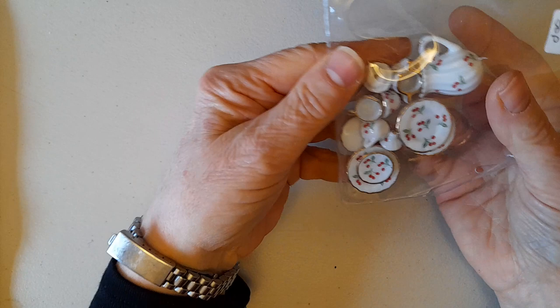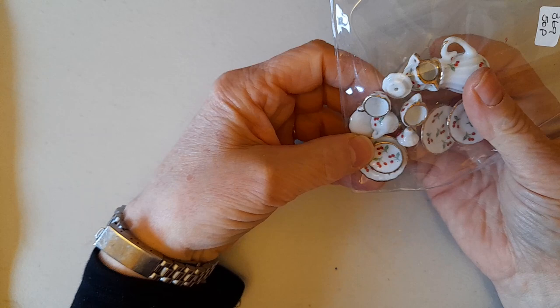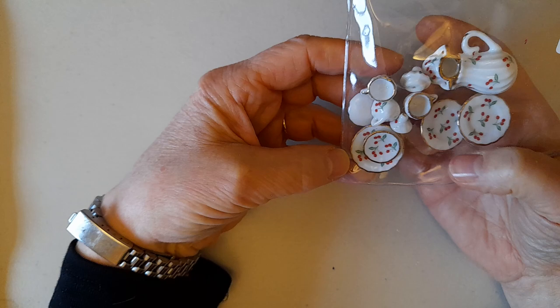That's 368. 369 is another tea service. So this has got two cups and saucers, two plates, a coffee jug, and a sugar bowl. I think that's it. So I'm asking 50 pence for those. 369.